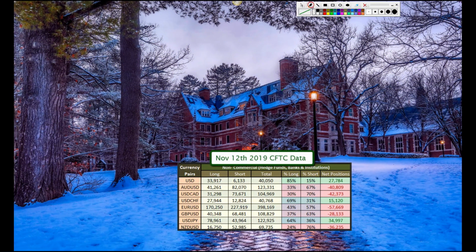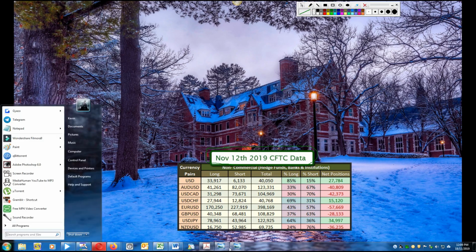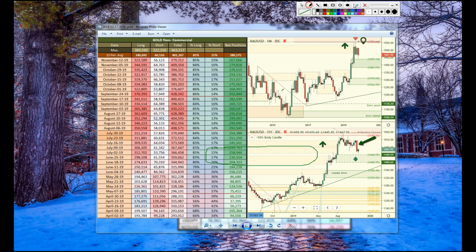It's Magic Trader here, and this is the CFTC report for the data that was recorded on November 12, 2019. It is November 18 as we record this session, and as we always begin, let's start by taking a look at gold. Well, what do we have here with gold?